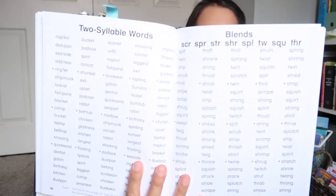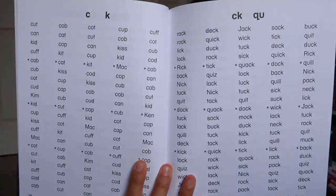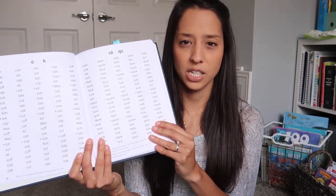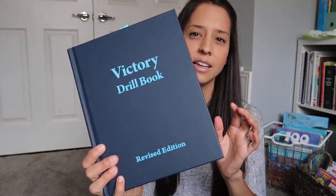So I am super happy with this book. It's just a bunch of word lists that you time your child on. They are easier at the beginning of the book. I time her for a minute. She reads through them, and if she reaches the amount of words she's supposed to read in a minute, then we move on to the next page. We usually spend about a day to 3 days on one page, depending on how quickly she can get through it. I've absolutely loved this book and will recommend it over and over again. Victory Drill Book, super happy about that one.